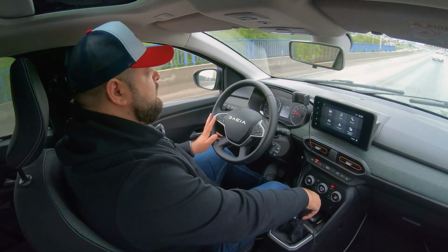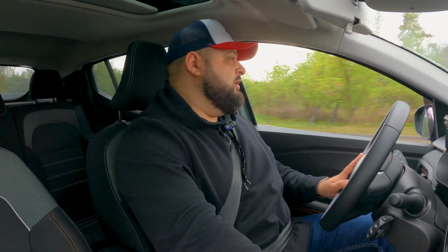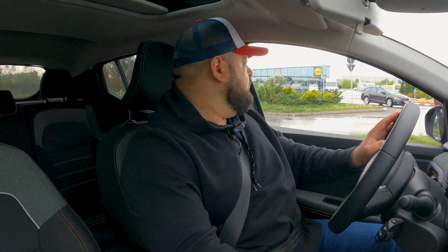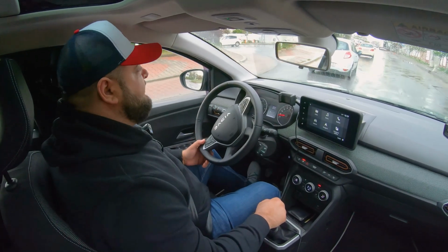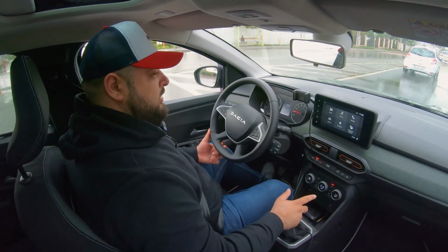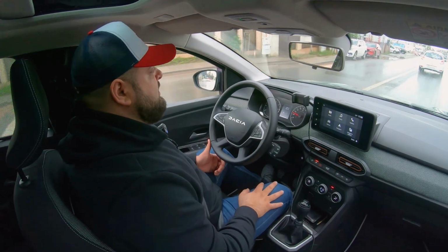So what about fuel consumption? Well, around town I saw an average of 8.5 liters per 100 kilometers covered, while on the highway that number went down to 6.5 liters per 100 kilometers covered, which is pretty decent overall. I think it's fair, I think it's okay. And I think the LPG version will be about 2 liters more overall. Yeah, I think that's a fair comparison.